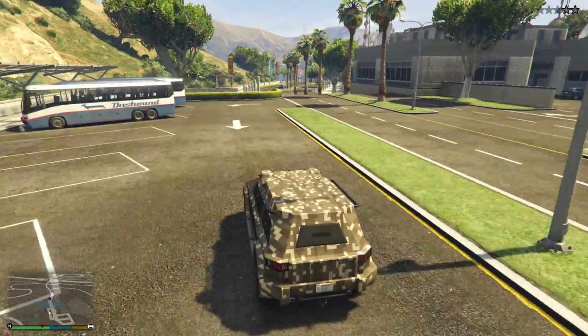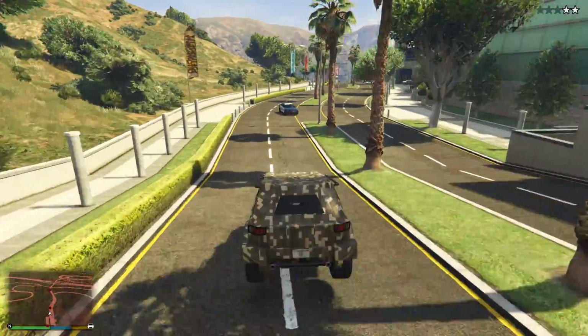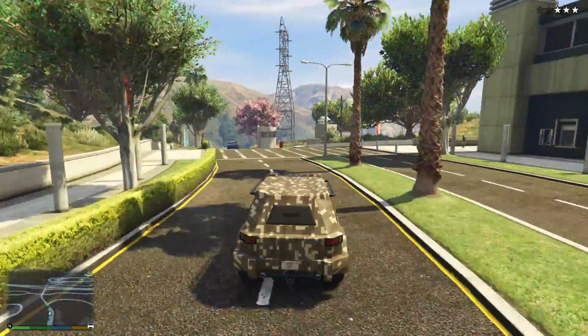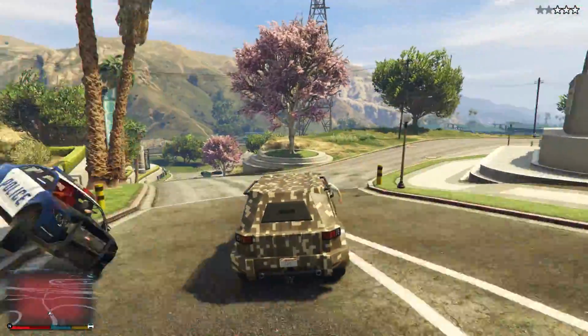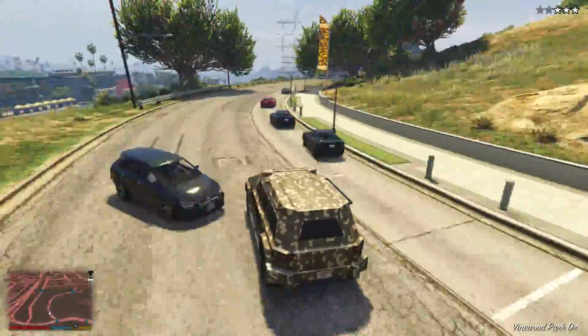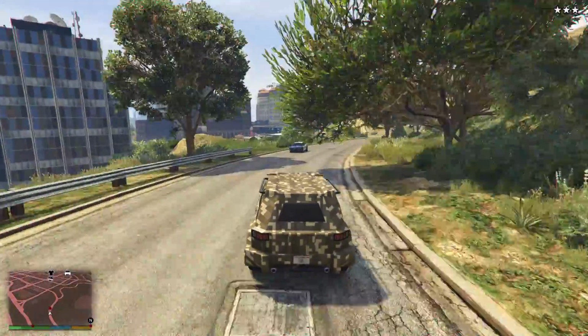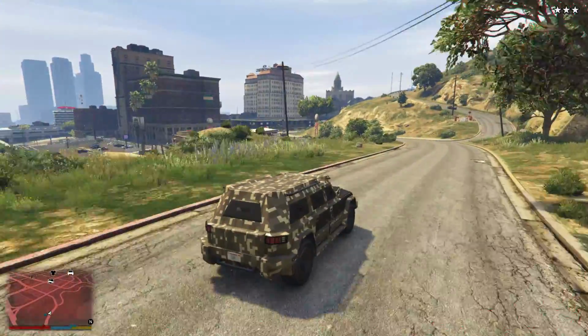Either way though guys, we will definitely be receiving a new vehicle tomorrow. Like I said, the options are between the Torero, the Nightshark and the Insurgent Custom, with the Nightshark and the Torero being the more likely options. There will also be a new chance to get yourself some exclusive clothing items in the game, and who knows, we might also get ourselves a new adversary mode as well.